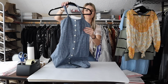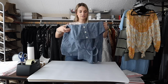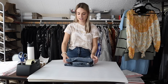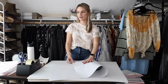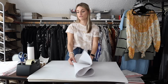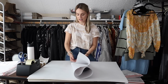It is button front. It crosses in back. I think this is a newer piece. It's really cute. And I did list this at $40 because comps for this specific dress were pretty good. I had seen some comps for around $40 to $50 sold. And so I did aim high at 40.